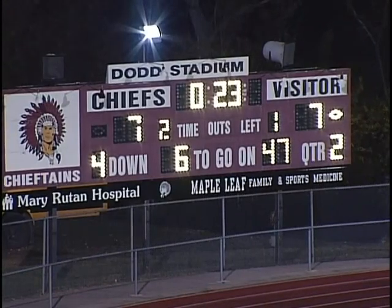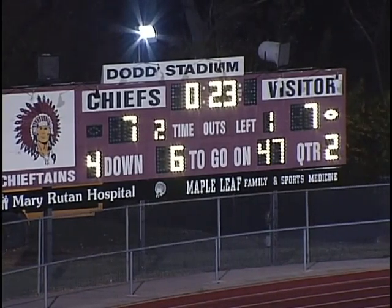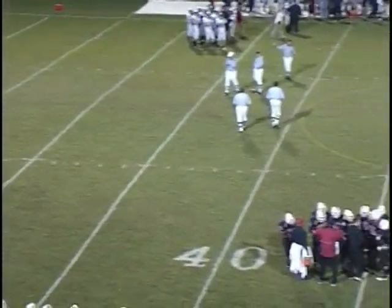23 seconds to go in the half. We'll keep it right here. Timeout taken by the Chiefs. Fourth and about 15. That last sack, one of the Ohio High Points of the game, brought to you by the Ohio High Point Career Center.